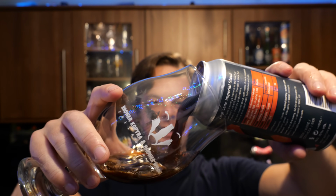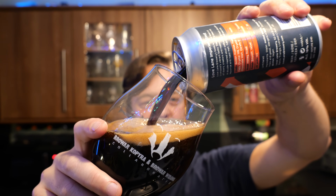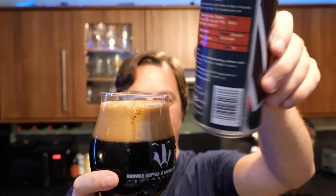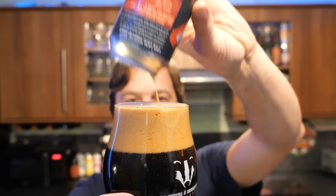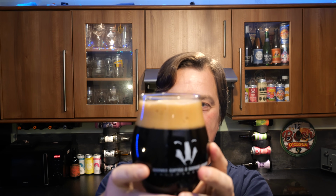Nice levels of carbonation on the can opening, beer in the glass. I'm going to give this a bit of a rigorous pour, 10% ABV. I'm not expecting this beer to have a massive head on it. Oh, look at that. Have a listen to that. Hear that carbonation, that hiss, that fizz, loveliness going on. The head's dissipating as we speak.